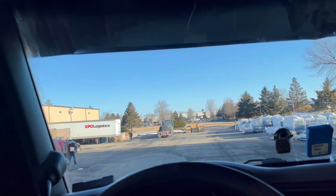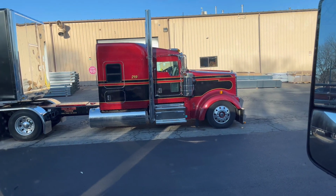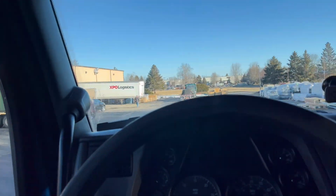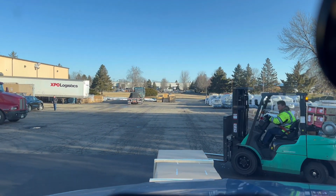Badass truck when I rolled in here. I'll flip it around. We're gonna look at this. So this is the area we're loading. Nice W9. It's out of Iowa. He had that thing down on the ground when we pulled in.